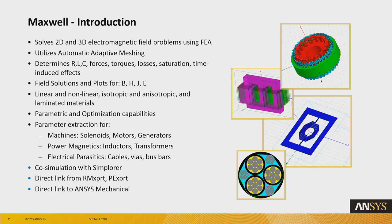And Maxwell also is based on automatic and adaptive meshing, so you don't have to worry about creating the mesh or how it would influence your solution. It would automatically generate this mesh and refine it to reach the accuracy that you need.